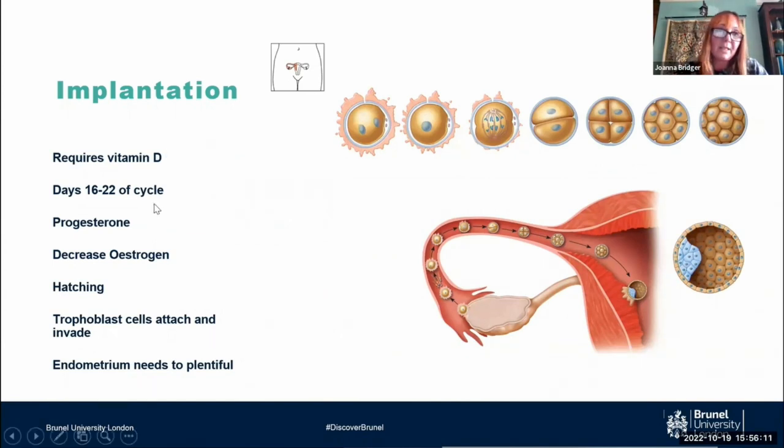It requires vitamin D. It happens in a small window of time between days 16 and 22. And if the fertilization happened later, then because the sperm can live quite some time in the fallopian tube, there can be problems with implantation if the embryo is a bit older. You need a good level of progesterone in the system, and not massive amounts of estrogen. And this is where, when people are getting perimenopausal, those hormones can start to change their concentrations, and then there are issues.